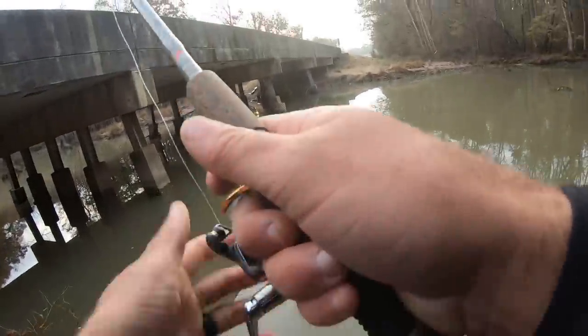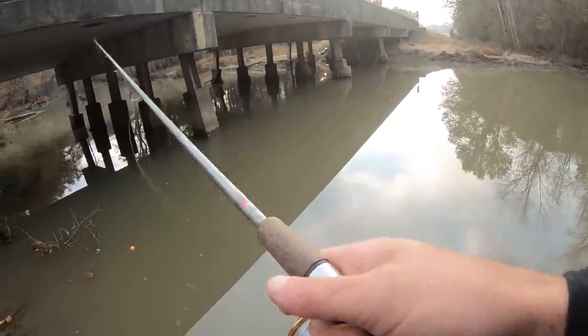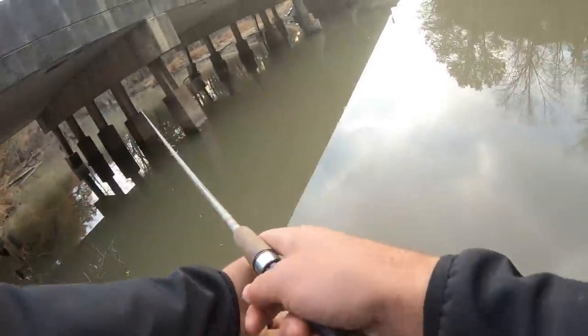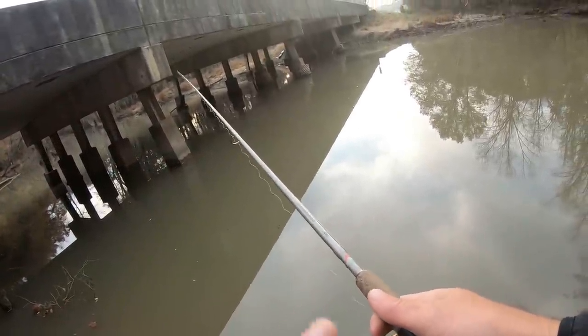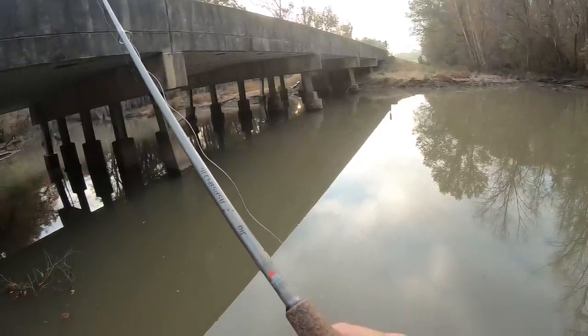Okay, Jay, we're starting up underneath this bridge, and Jay said if he gets his first fish wins, she's already in the water. And I'm not ready. Okay, here we go. Might be deep enough. Hopefully there's something underneath here. I see some bait fish surfacing, so that's a good sign.